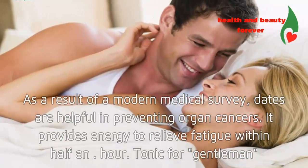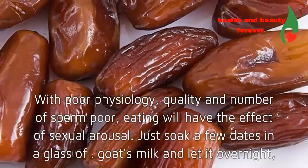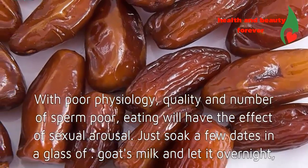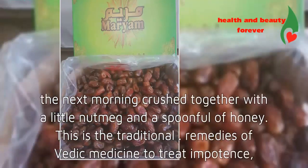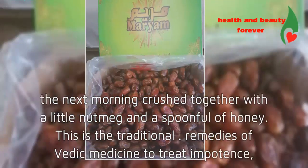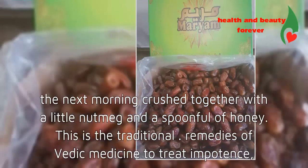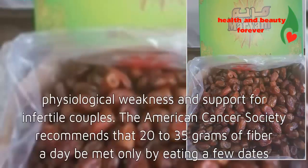Tonic for gentlemen. With poor physiology, poor quality and number of sperm, eating dates will have the effect of sexual arousal. Just soak a few dates in a glass of goat's milk and let it sit overnight. The next morning crush them together with a little nutmeg and a spoonful of honey. This is the traditional remedy of Vedic medicine to treat impotence, physiological weakness and support infertile couples.